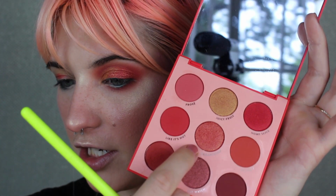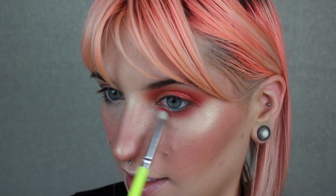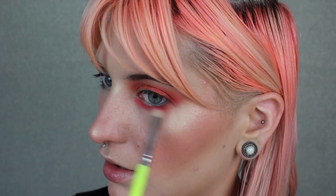So I think I'm going to take Maraschino again on just a little pencil brush. I want to focus that kind of right in the tear duct zone of my lower lash line. Really like the look of that. I feel like it adds some really nice interest. And I'm mostly focusing it up here, and when I have less product, I will lightly start dragging it towards the middle. But I don't want it going all the way across either.